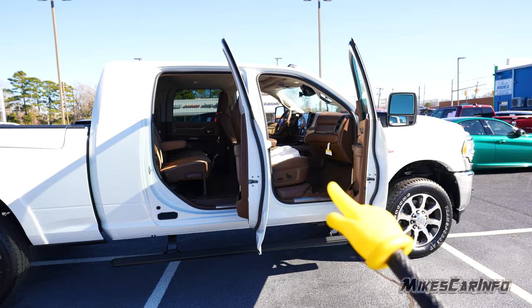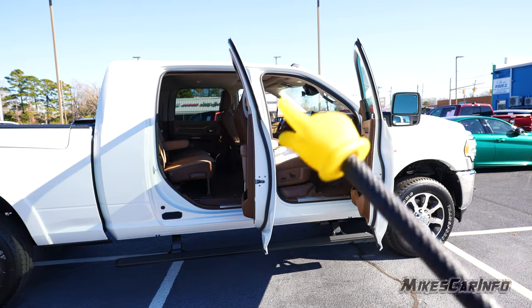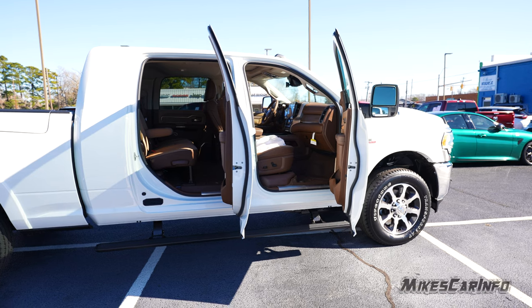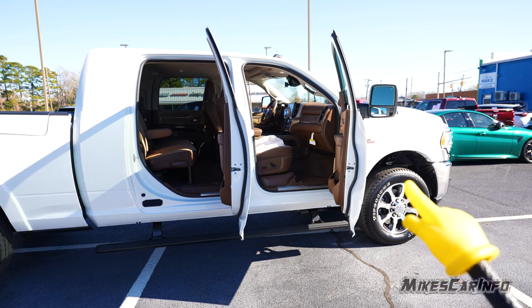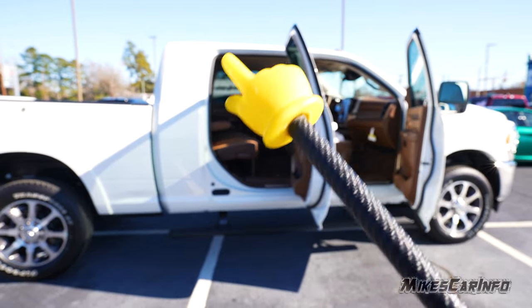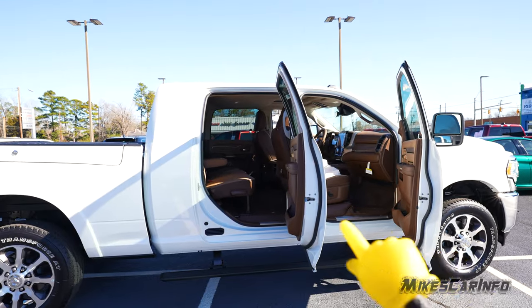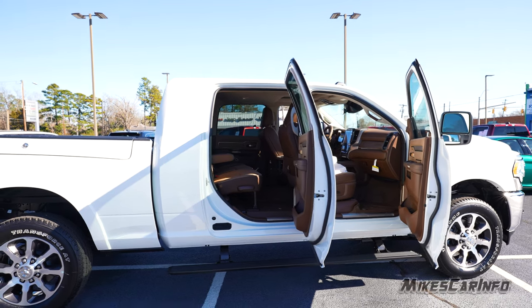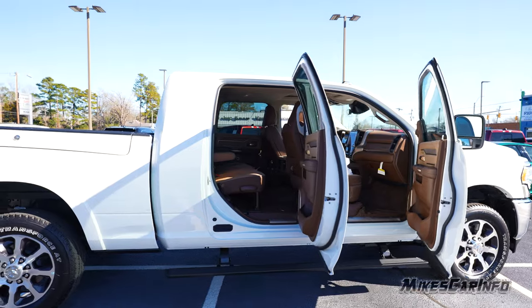Entering and exiting the vehicle is great. There's lots of headroom, lots of room here. It even has the deployable steps. When you open the door, they pop out for you. The swing of the door is nice. Same thing here in the back. The swing of the door is excellent. The opening is great. The swing of the door in the back is very important because not only can you use it for passengers, you can also use it for cargo. And I'll show you how to do that in a second.